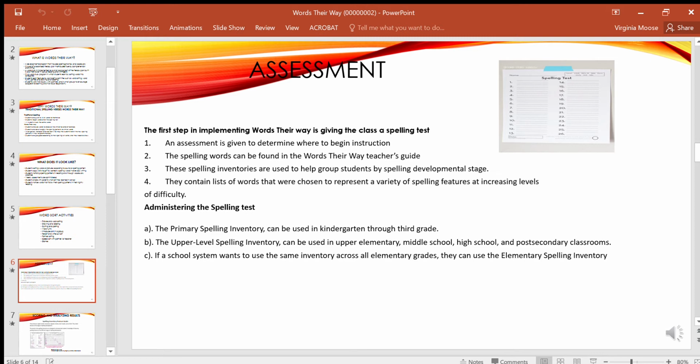Administering the spelling test. The primary spelling inventory can be used in kindergarten through third grade. The upper level spelling inventory can be used in upper elementary, middle school, high school, and post-secondary classrooms. If a school system wants to use the same inventory across all elementary grades, they can use the elementary spelling inventory.